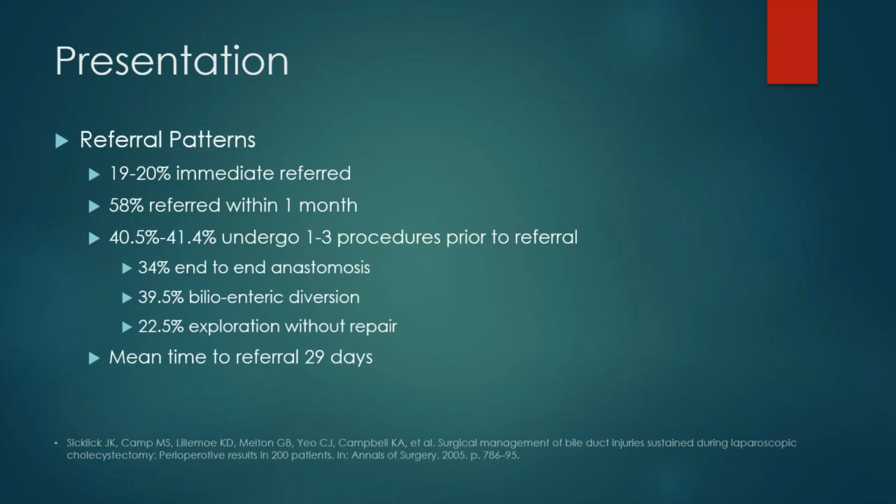Now, from an HPB surgeon's perspective, it is not just the clinical presentation that matters. Most of these patients are not referred to us immediately. Only about 19% of these patients are referred immediately. 58% of them are referred within a month. 40 to 45% of these patients undergo 1 to 3 procedures prior to referral.